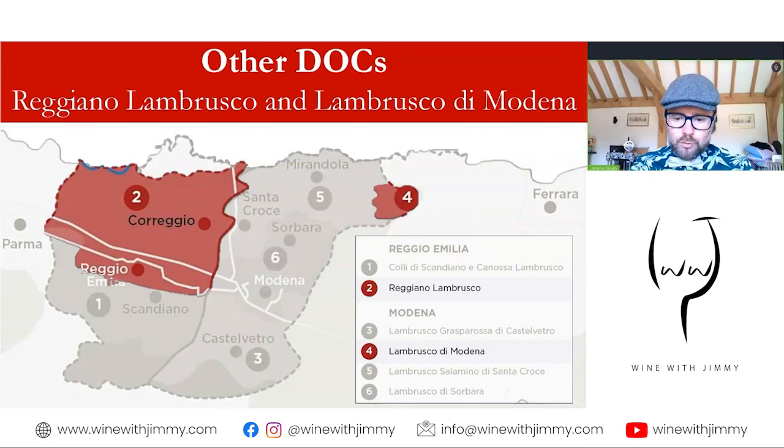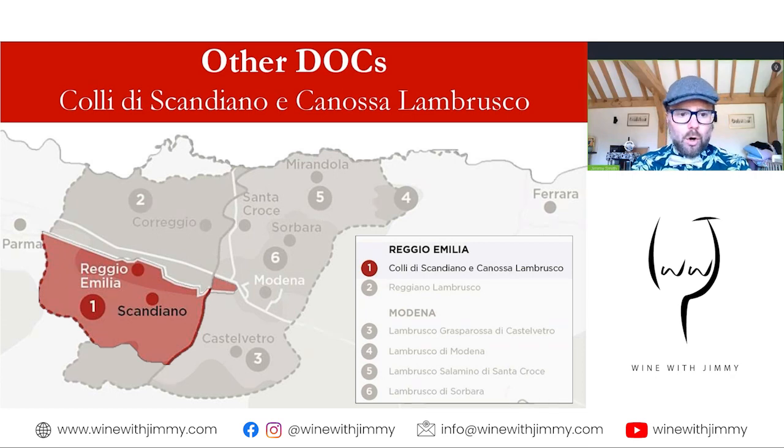Now, the Reggiano DOC or Reggiano Lambrusco towards the west is a maximum yield of 126 hectolitres per hectare. And then Modena DOC or Lambrusco di Modena is the highest yields, 161 hectolitres per hectare. And they do tend to have an infamous moniker of being the simplest wines of Lambrusco. And then the final one is the Colli di Scandiano e Canossa Lambrusco. So this is situated to the south of Reggio Emilia, towards Parma and towards some hills, but large yields here at 160 hectolitres per hectare.